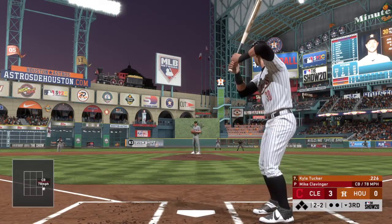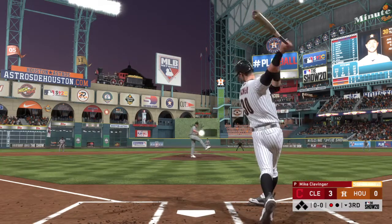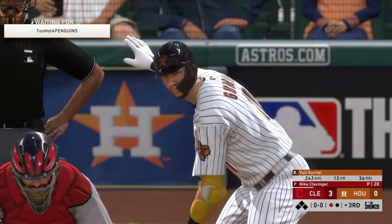Just inside, not by much. It's 2-2. Here it comes. Now a swing and a miss as he picks up another one. Make it 4 strikeouts already, and there's your first out.